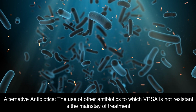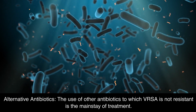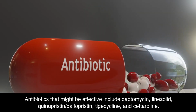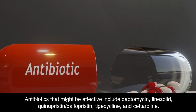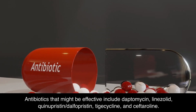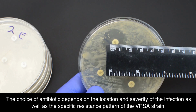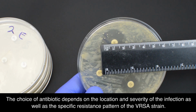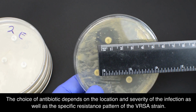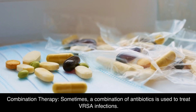Alternative antibiotics. The use of other antibiotics to which VRSA is not resistant is the mainstay of treatment. Antibiotics that might be effective include daptomycin, linezolid, quinupristin, dalfopristin, tigecycline, and ceftaroline. The choice of antibiotic depends on the location and severity of the infection as well as the specific resistance pattern of the VRSA strain.